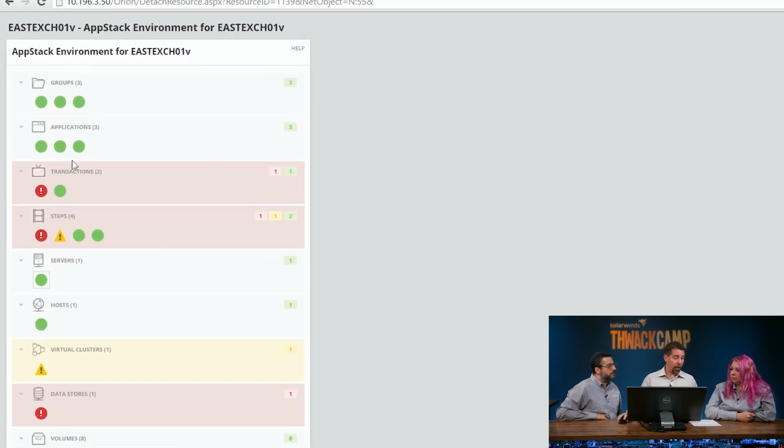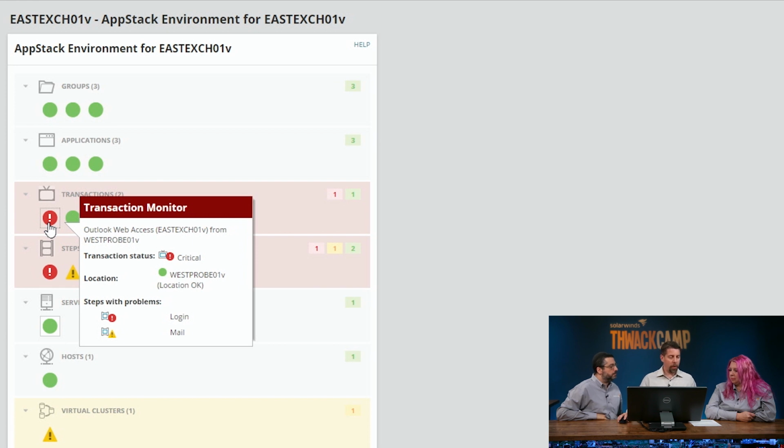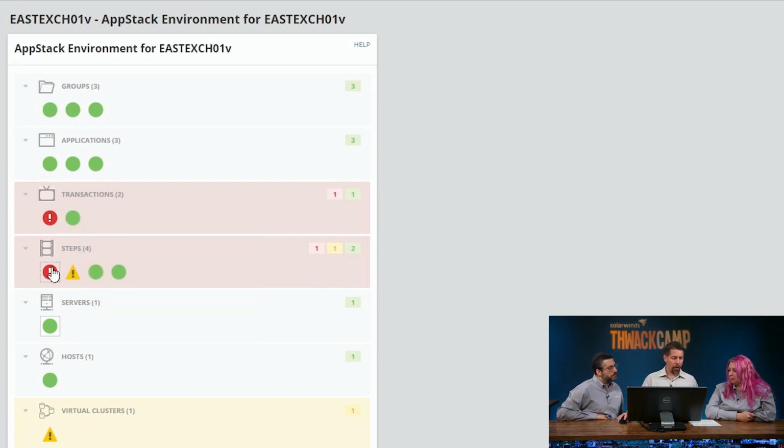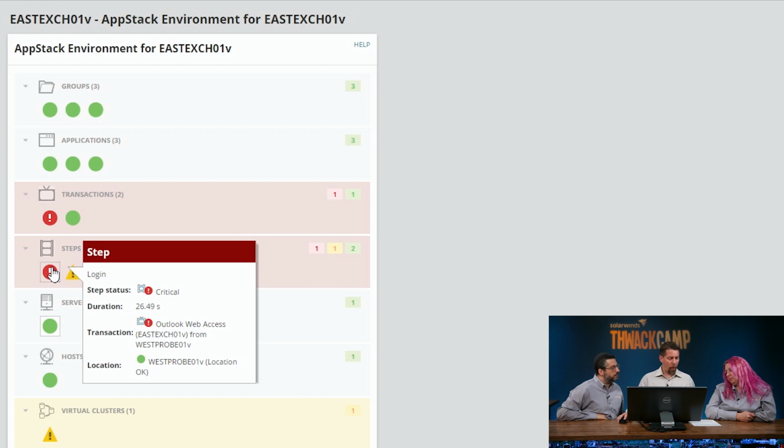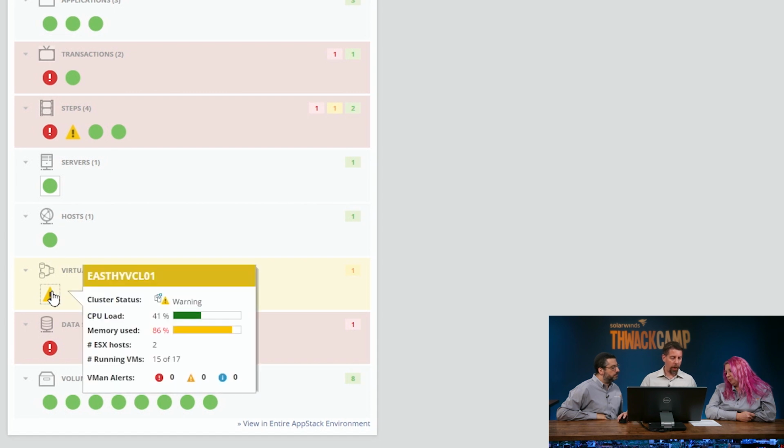So, applications, nothing going on at the application level. Some issues with logins, that's a little weird. Outlook Web Access, having some problems. Get all the way down here, virtual clusters, throwing some warnings, but nothing that I would consider overly scary.